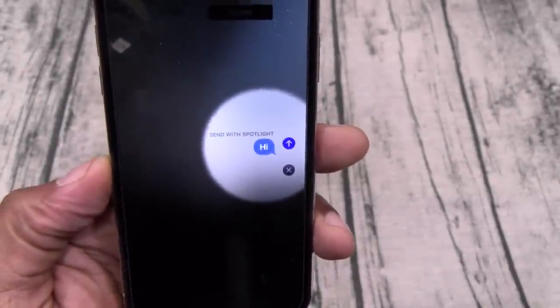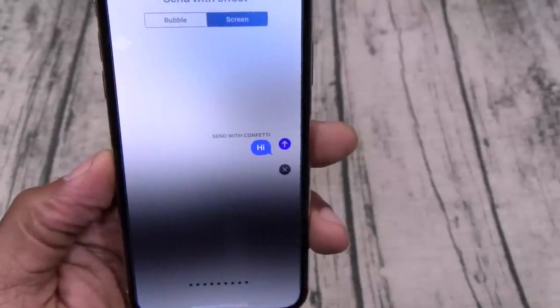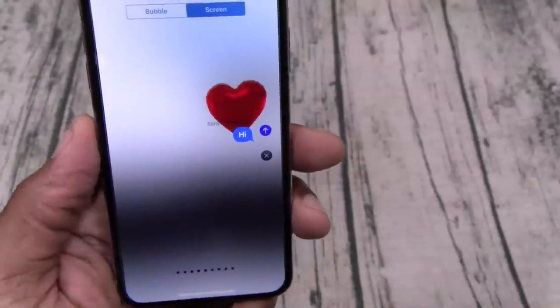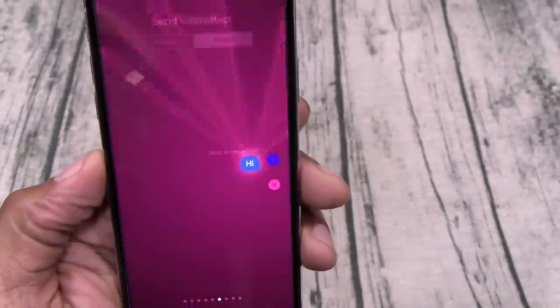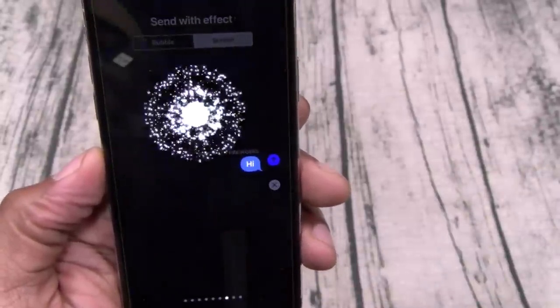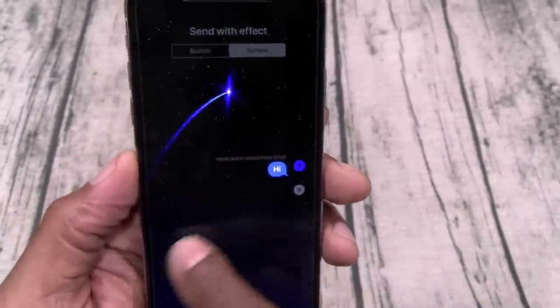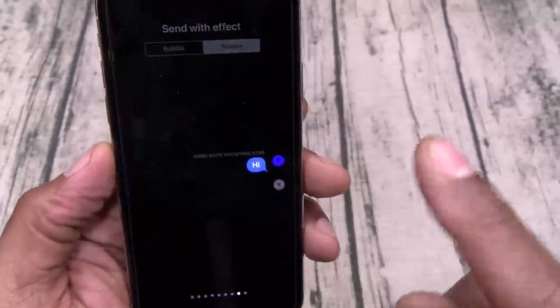You got your spotlight. You got your balloons. Your confetti. This is perfect for the happy birthday text. My favorite one, the inflatable heart. You got your laser show. The fireworks, this one is pretty dope too. I'll show you that one right now. Shooting star. And this one like some kind of lava explosion. That's kind of dope.